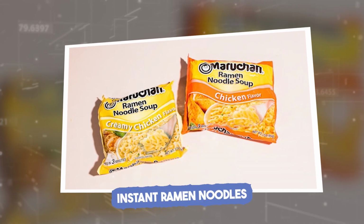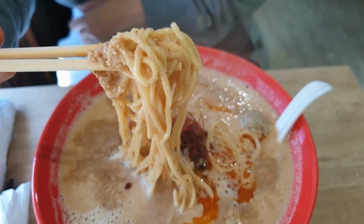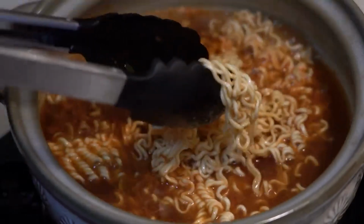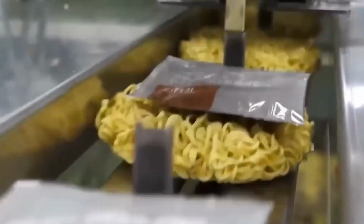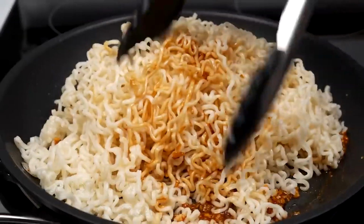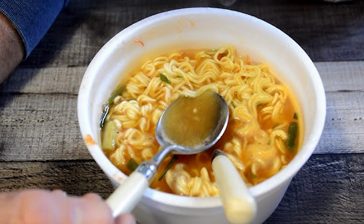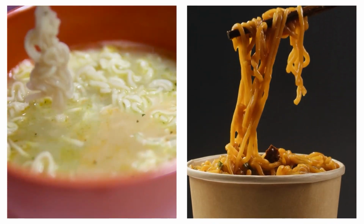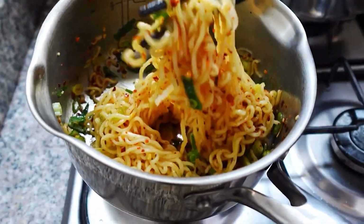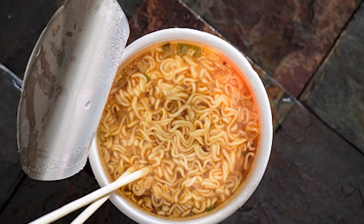Instant ramen noodles. While we're on the subject of quick meals, let's take a look at another popular food choice that might not be as healthy as it seems: instant ramen noodles. They are a popular and convenient food choice for many people around the world, especially for those on a budget or those who are short on time. These noodles are inexpensive and can be prepared quickly, often taking just a few minutes to cook, which is why they are a staple in college dorms and busy households.